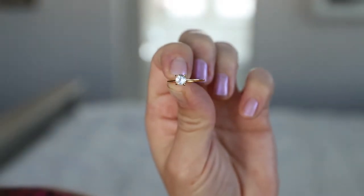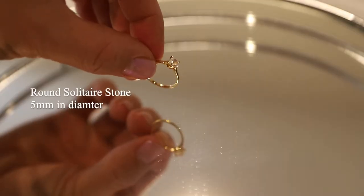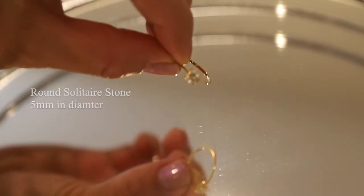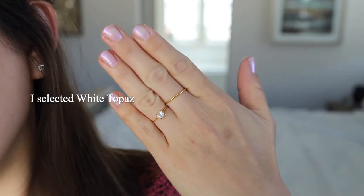The first ring we have is the Lily ring, which is on sale for $38.25. This ring features a round solitaire stone, which is 5 millimeters in diameter and also available in 4 colors. The stone I selected was white topaz.